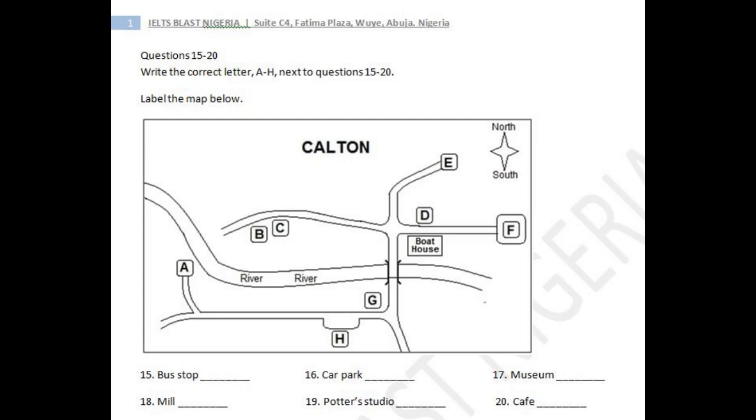If you're interested in arts and crafts, there's a potter's studio where you can watch the artist at work. After crossing the bridge, turn left, and it's the second building on the left. Finally, when you feel in need of refreshments, there's a cafe opposite the old boathouse and a picnic area near the mill.